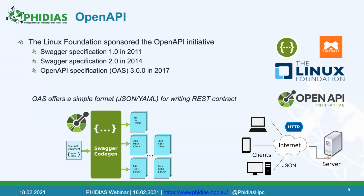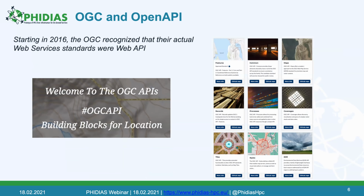One good point about this new OpenAPI is that from the OpenAPI definition, you can automatically produce documentation, client code, or server code. So the OGC that I was speaking about earlier realized in 2016 that their web services standards were Web APIs. So you have on the right side the currently ongoing work about this OpenAPI with features, and we will be mainly speaking about processes, the OGC API Processes.